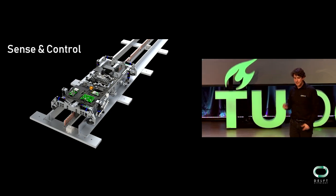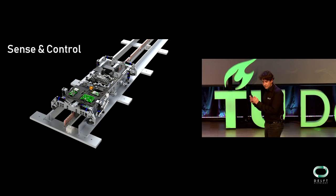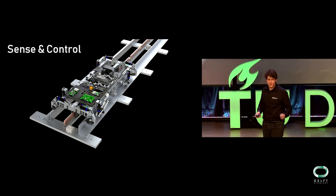So now we have everything we need. We can accelerate our pod, guide our pod, brake the pod, and we have a way to control all of this. But in the end, when we power on our pod in Valencia and it passes, this is not what you're going to see.